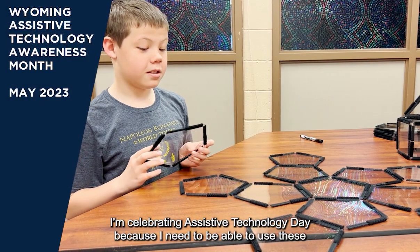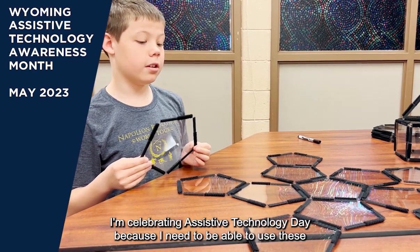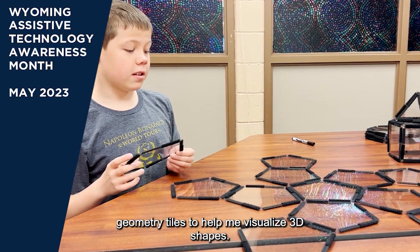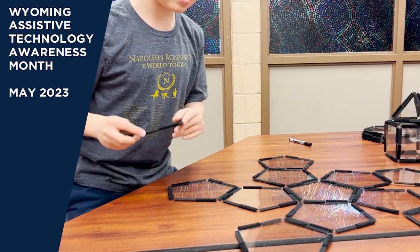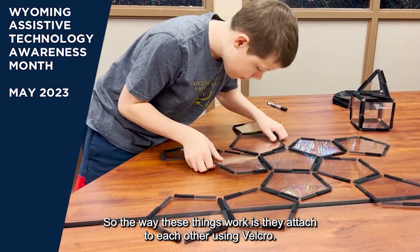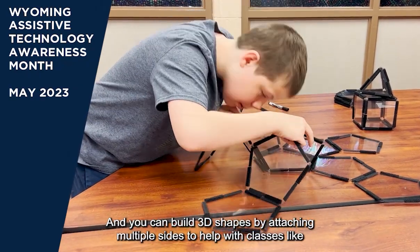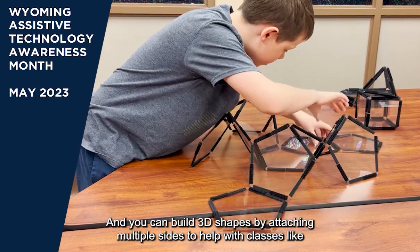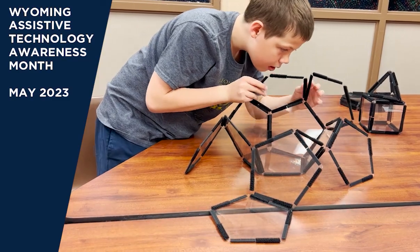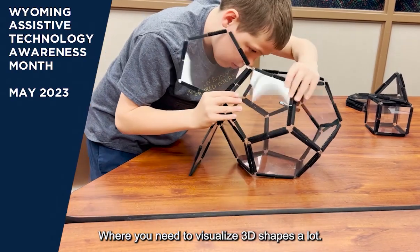I am celebrating Assistive Technology Day because I need to be able to use these geometry tiles to help me visualize 3D shapes. The way these work is they attach to each other using Velcro, and you can build 3D shapes by attaching multiple sides to help with classes like geometry, where you need to visualize 3D shapes a lot.